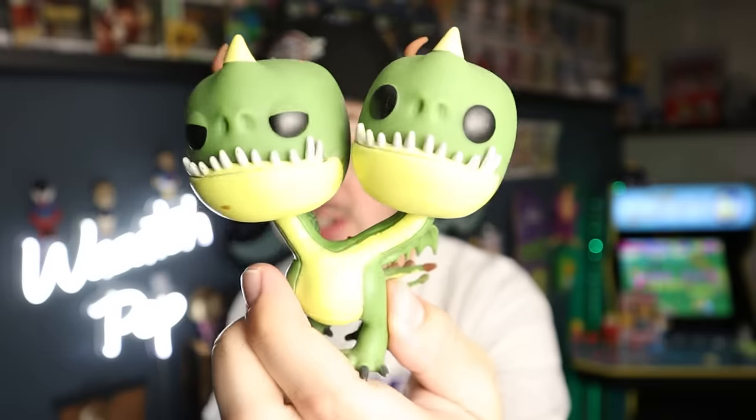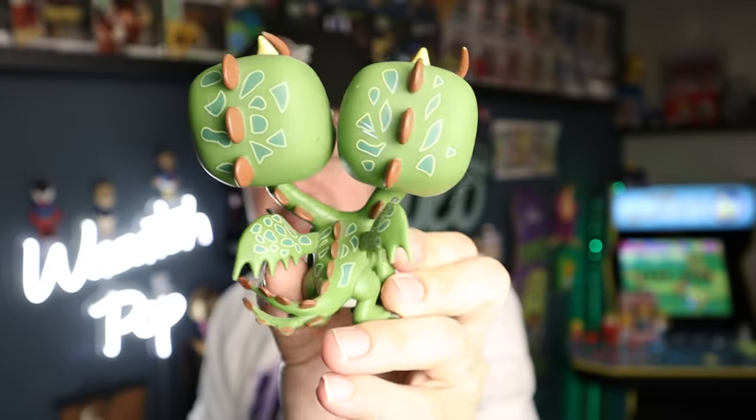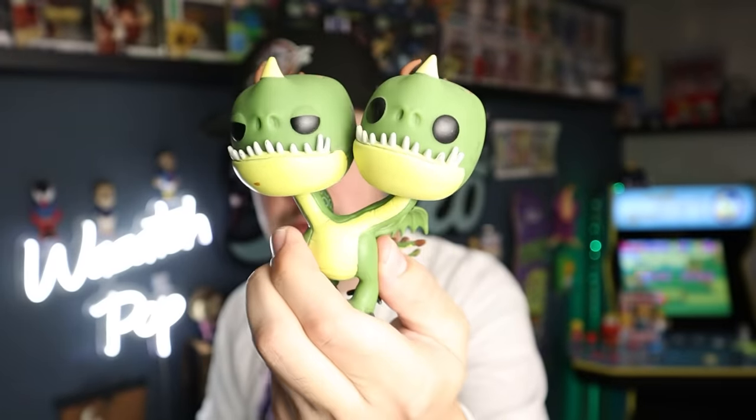I have another one that's out of box with Astrid. So maybe down the road, guys, I'll find some good deals of them in boxes and things like that. And then I can get rid of the out of box ones to maybe offset the cost. I don't know. But for the time being, I'm pretty happy to add this one into the collection. Love the detail on all of these different dragon pops. And this one is pretty solid.